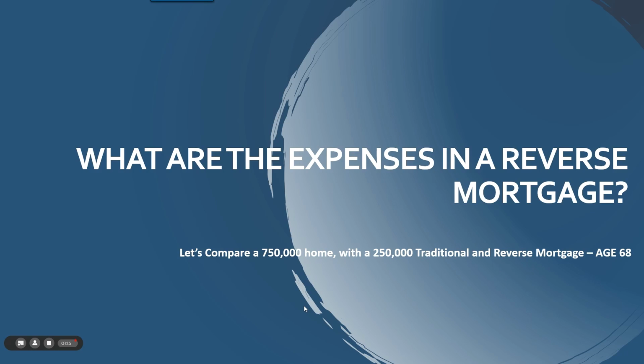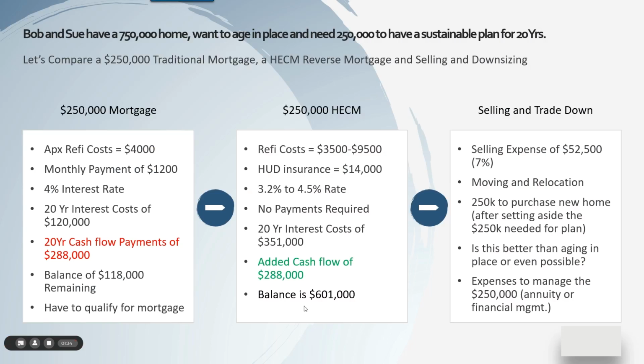This is not meant to be comprehensive. It's sort of just an overview of a way you might approach this thinking. Every situation is unique and specific, and so there's not a one-size-fits-all in this conversation. So we're going to compare a $750,000 home and a $250,000 need, and let's just assume that the homeowner is 68 years old. They'd like to age in place. They need $250,000 in order to have a sustainable plan for the next 20 years. We're going to compare a $250,000 traditional mortgage, a HECM reverse mortgage, and then maybe selling and trading down. Maybe that's an option as well, which is always an option, right?